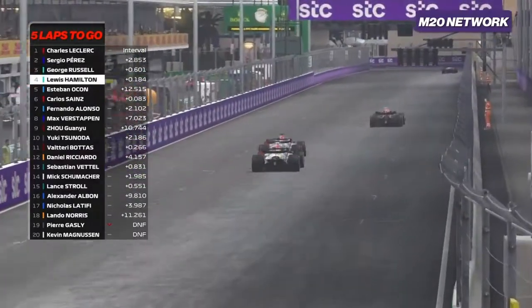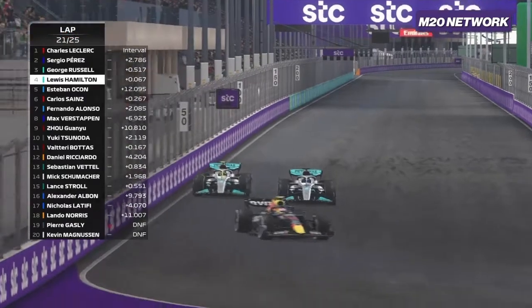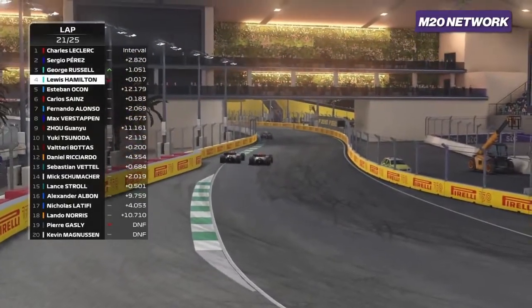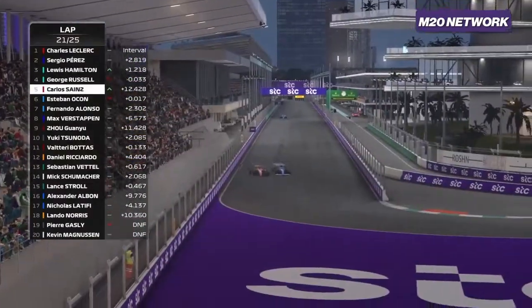George Russell not close enough, but here comes Lewis Hamilton though. Lewis Hamilton around the outside of his teammate, George Russell. He's not going to make it stick though. Lewis Hamilton down the inside of George Russell through turn 2. Russell tries to stay ahead. Hamilton around the outside. The 2 silver arrows go wheel to wheel.